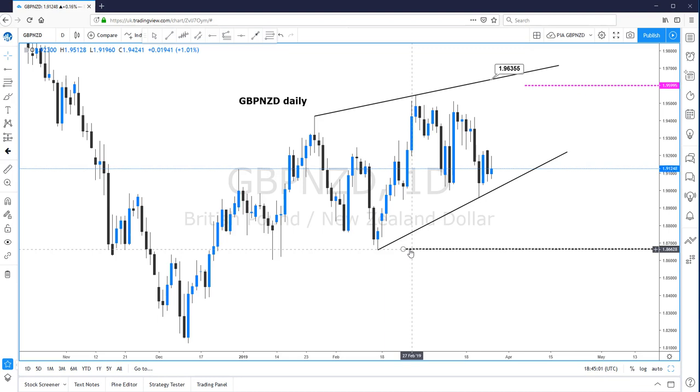Two target levels, 187, the figure, which is this wedge breakout target level, and then we're going to aim for the base of that channel formation, which comes in at 184.00.